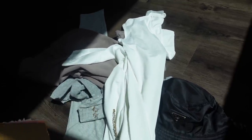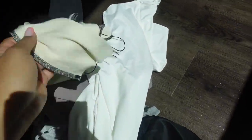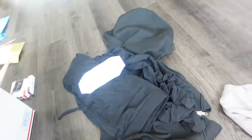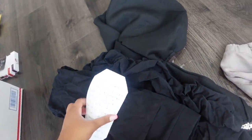She sent me a one-piece bodysuit, which will definitely come in handy. And then she sent me this cute, trendy top that is trending.